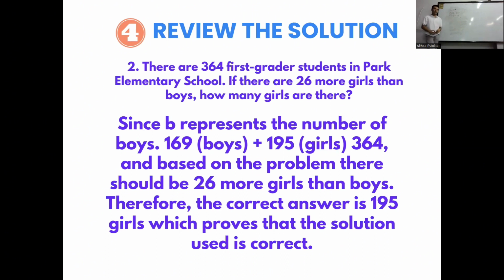Now, we can interpret our answer and review our solution. Since B represents the number of boys, 169 plus 195, which is the number of girls, we get 364. And that is the total number of all first grade students in Park Elementary School. And there should be 26 more girls than boys. And if we subtract 169 from 195, we get 26. Therefore, our answer is correct.